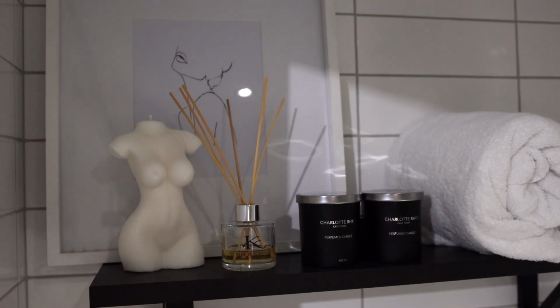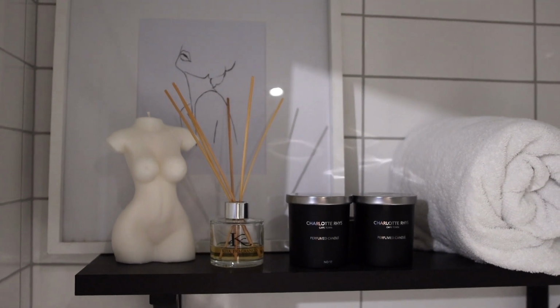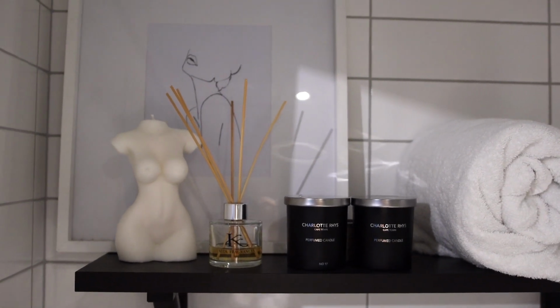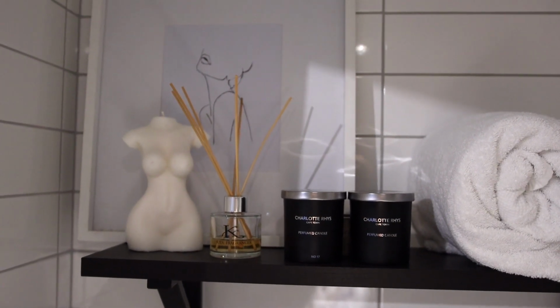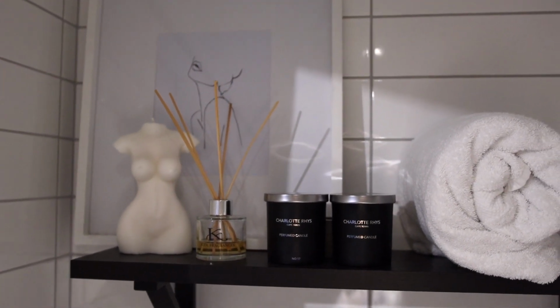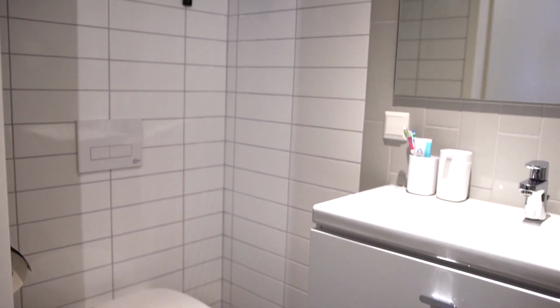We obviously, as I mentioned, just have a shower, and then we have the toilet, but on top we have this cute little shelf which I also decorated with some towels we use when ours are running low. Then we just grab those new ones, some candles of course, another print, and also a fragrance. So yeah, that's the little bathroom. I actually quite like the little subway tiles and that everything's white. It also helps a little bit with the room feeling a bit bigger than what it actually is.